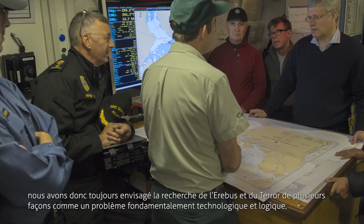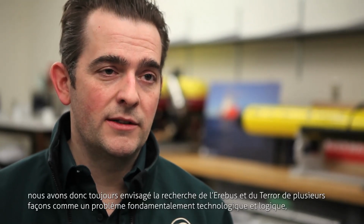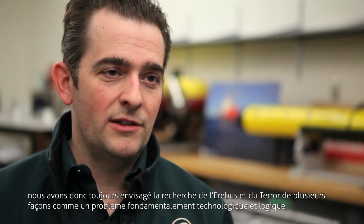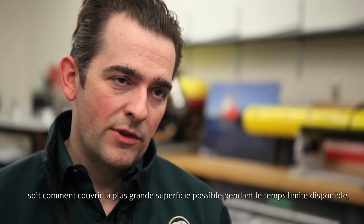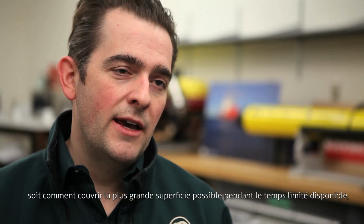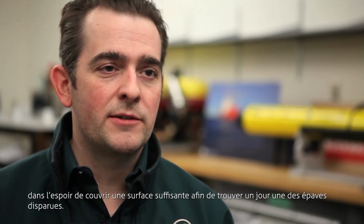So we've always looked at the search for Erebus and Terror as in many ways a fundamentally technological and logistical problem, how to cover as much ground as possible within the limited amount of time available and with a limited number of platforms, to hopefully cover enough ground to one day find one of the lost wrecks.